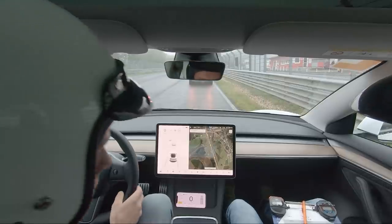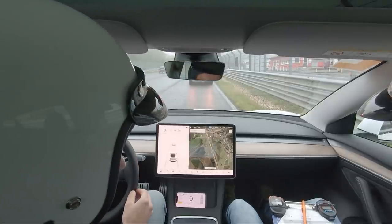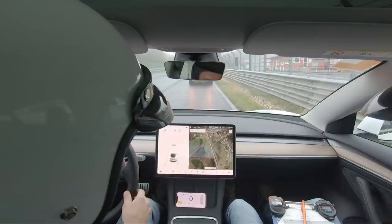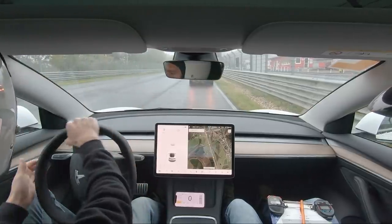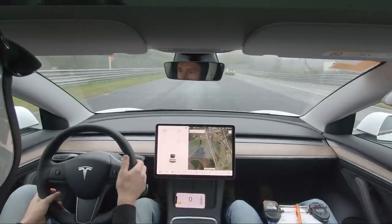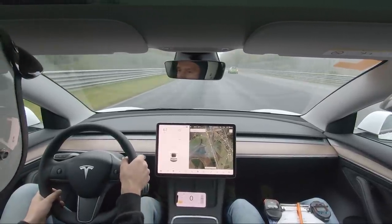So 14 minutes. 14. Very slow. So in reality, we go. We don't stop. 14:10 till here. But we will do it again, so it's okay. So we go 100 on the left.